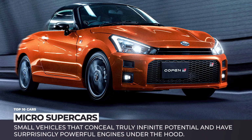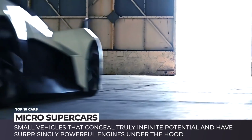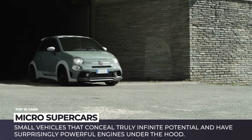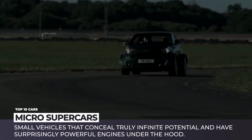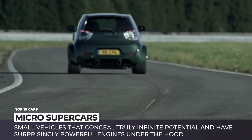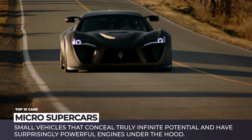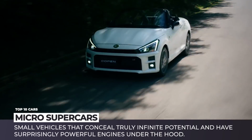Do not listen to those who claim that size matters, especially when talking about cars. In today's episode of Automotive Territory, we'll be proving to you that at times, small vehicles can conceal truly infinite potential. They manage to squeeze under the hood beyond powerful engines, achieve remarkable speeds, and possess razor-sharp handling, which is inherent to the small size.